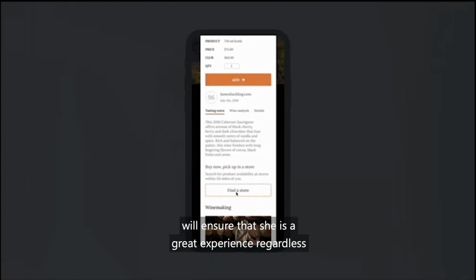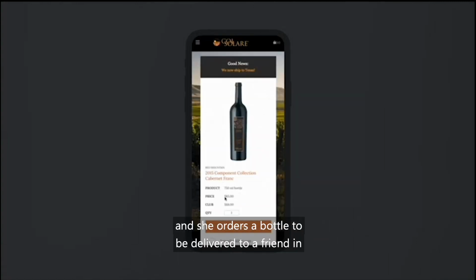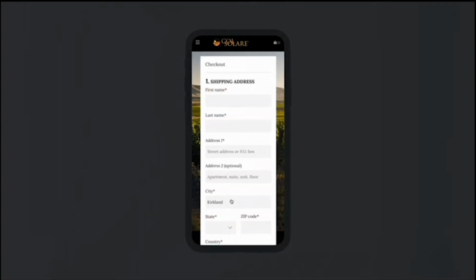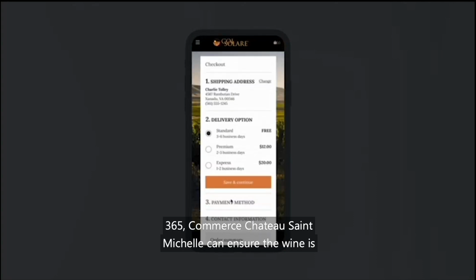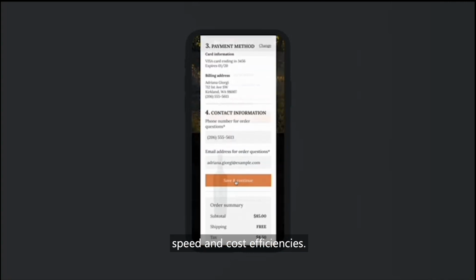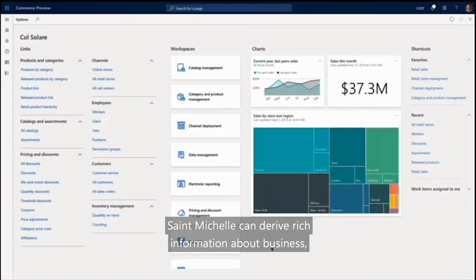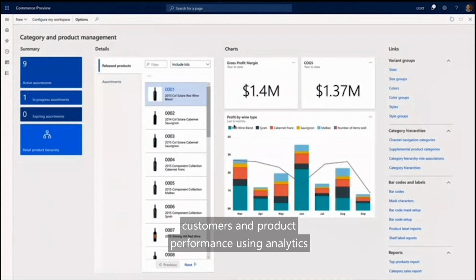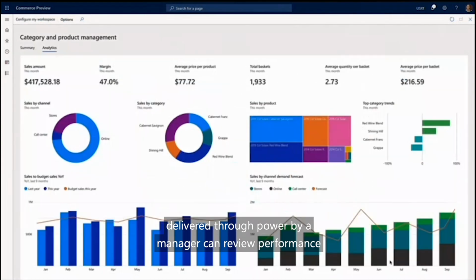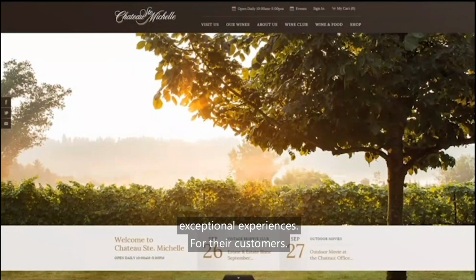Intelligent device support will ensure that she has a great experience regardless of her screen size. The email also includes some other wine recommendations, and she orders a bottle to be delivered to a friend in another state. With intelligent distribution order management in Dynamics 365 Commerce, Chateau Ste. Michelle can ensure the wine is delivered from a location that is closest to her to ensure speed and cost efficiencies. By unifying the experience across all channels, Chateau Ste. Michelle can derive rich information about business, customers, and product performance. Using analytics delivered through Power BI, a manager can review performance based on sales KPIs, category, channels, and look at trends across the product lifecycle to make better informed decisions. By surfacing relevant information, Chateau Ste. Michelle can ultimately improve business processes and deliver exceptional experiences for their customers.